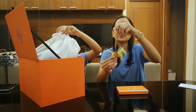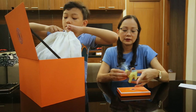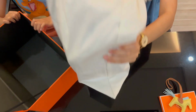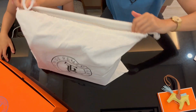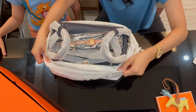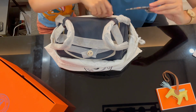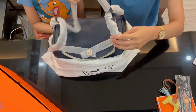I chose a color that would complement the color of the bag I bought. Then, it also comes with its own dust bag, so that you will protect it from dust. There's also a twilly, the thing for the strap, so that you can protect the strap.